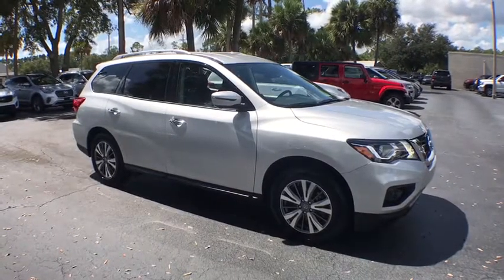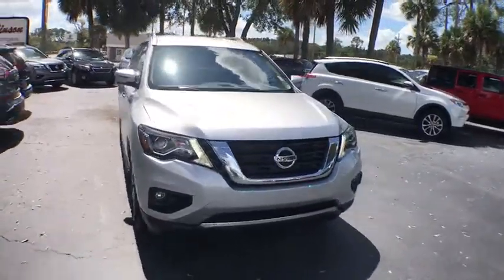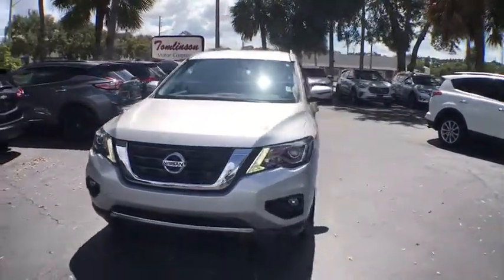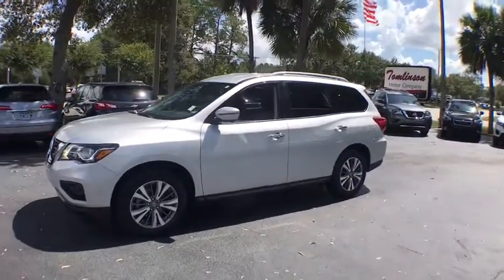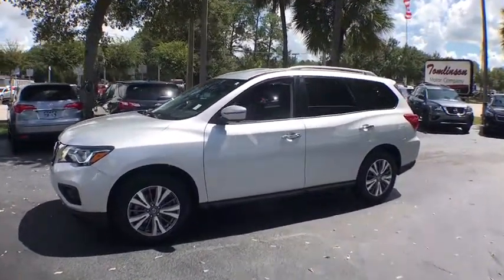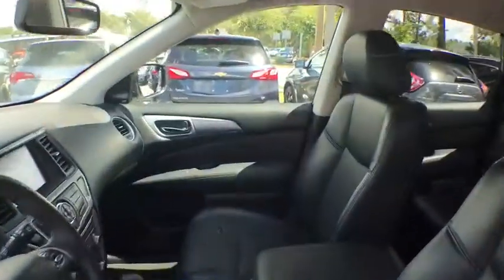2018 Nissan Pathfinder. The Pathfinder has a premium interior with 3 rows of seating for up to 7 passengers, as well as versatile seating and cargo configurations. This SUV appeals to both truck lovers and car lovers. This vehicle has less than 20,000 miles.